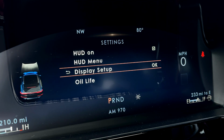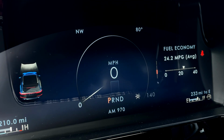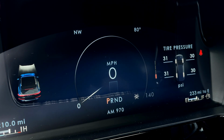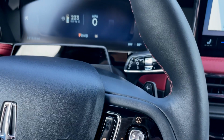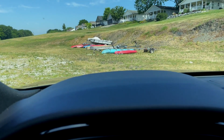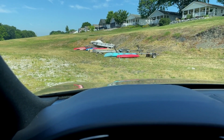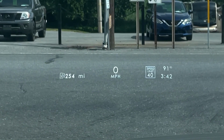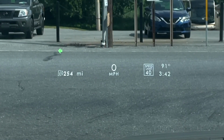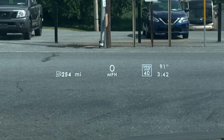There isn't a ton of customization here, but there are a few things that you can cycle through, which is nice, including navigation, your music, tire pressure, and other settings like that. The steering wheel also has paddle shifters, and you'll get a heads-up display on the windshield here. I know you probably can't see it super well, so I'll cut to a clip. It does not actually flash in real life. That's just a camera refresh rate issue. But what's really cool about this heads-up display is it gives you a lot of different things on your windshield.